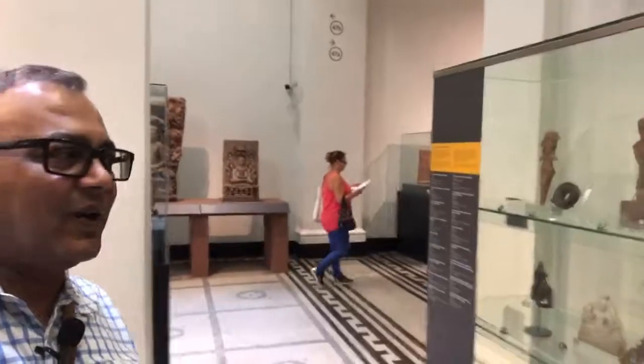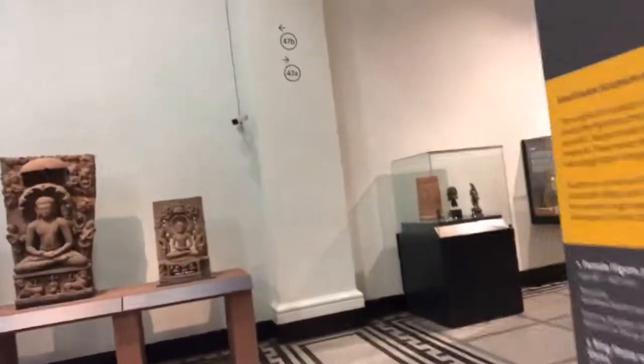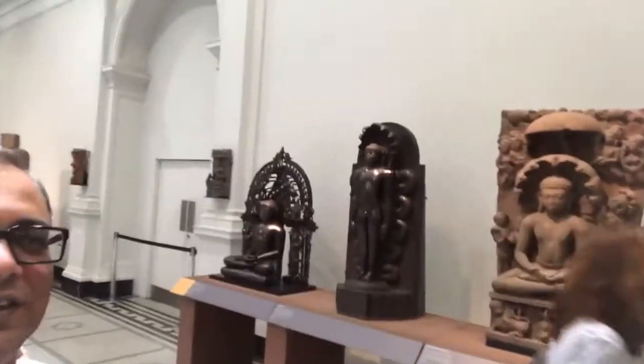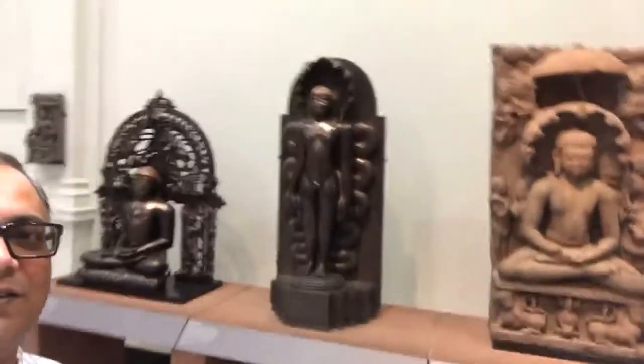So there aren't too many of these that are around, so I was surprised to discover some great pieces of Jain art here. It's very close to Buddhism in many ways, but I guess there are subtleties and differences, and I guess you can discover them here for yourself.